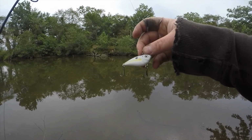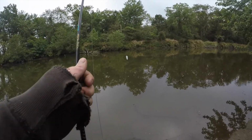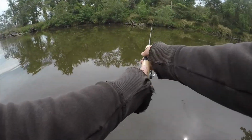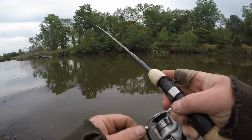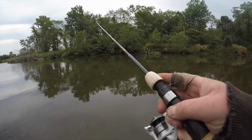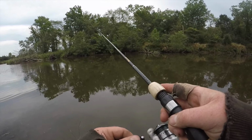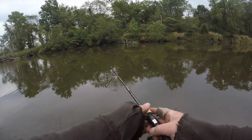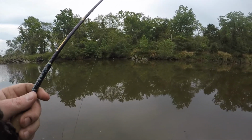It's just a little Ozark Trail lipless crank, similar to the Sexy Shad, but not as expensive. So, the way I caught him, cast way over there, keep my rod tip high, the water's real shallow, and just kind of ripping it through the water. I've seen stuff jump all day, but I've only gotten a few bites on lures, and that's pretty much it. So if I catch anything else, you will see it.